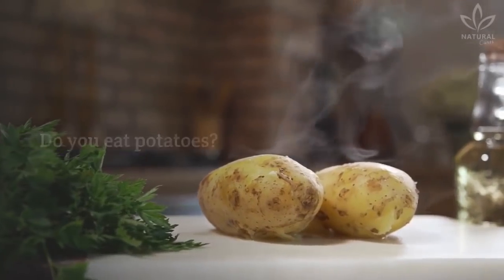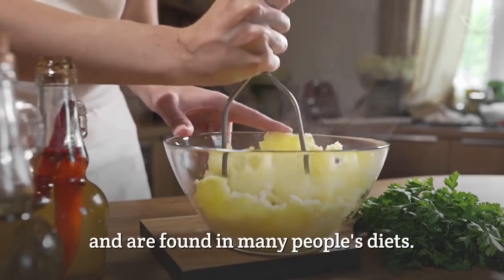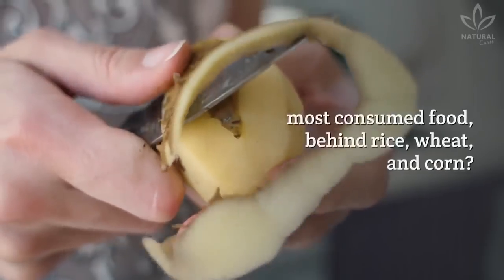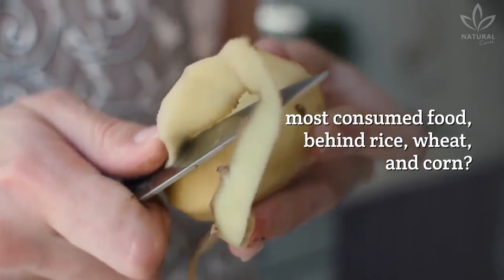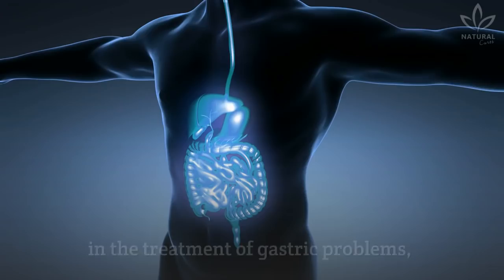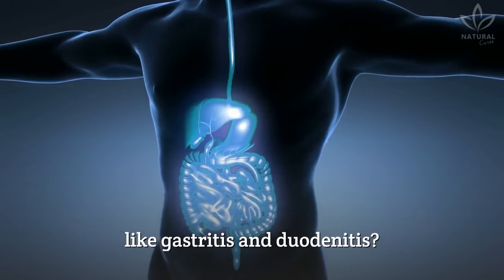Do you eat potatoes? Do you like them? Potatoes are part of many dishes and are found in many people's diets. Did you know that they are the world's fourth most consumed food behind rice, wheat, and corn? Incredible, isn't it? Did you know that potatoes can help in the treatment of gastric problems, like gastritis and duodenitis?